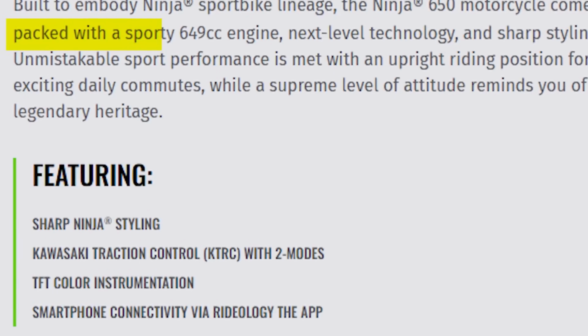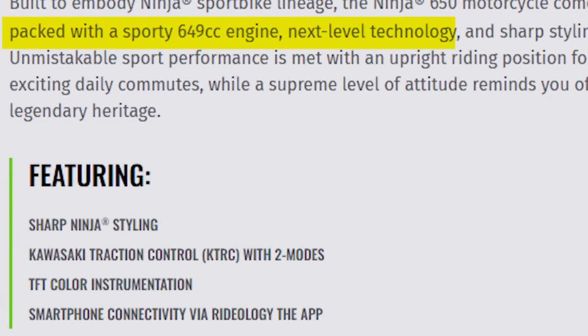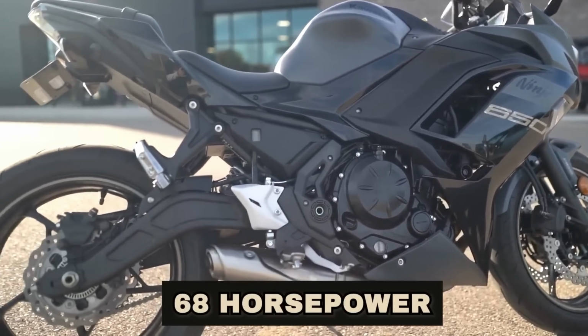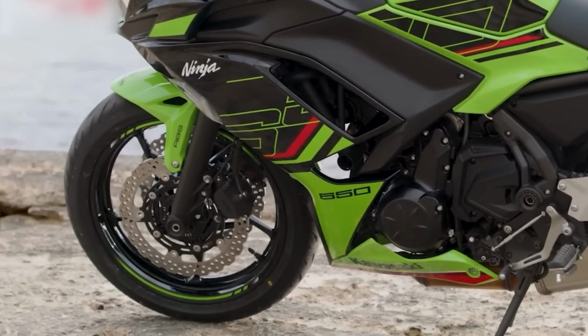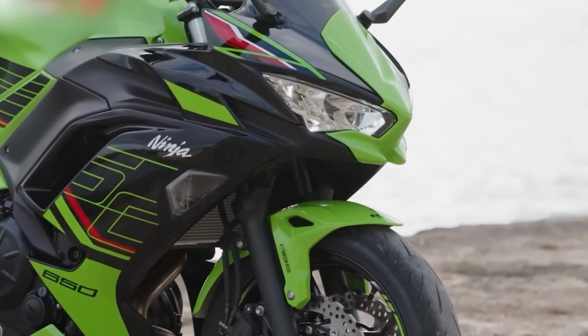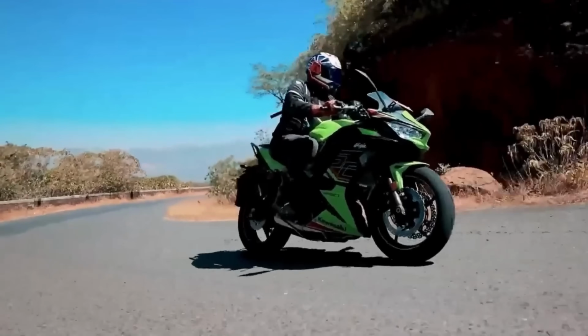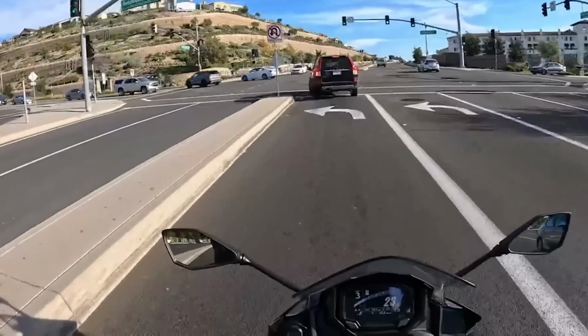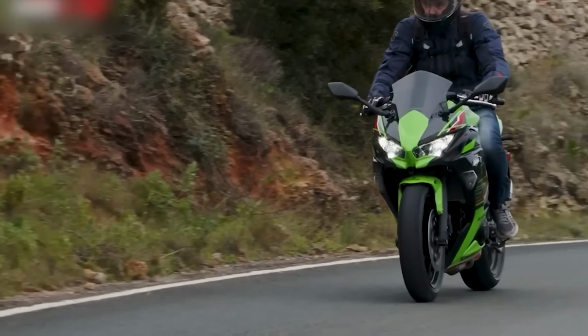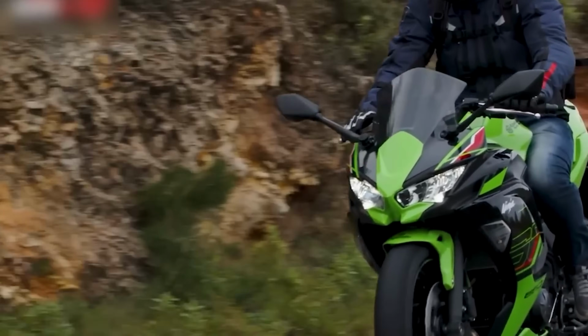A 649cc parallel twin engine powers the thing, pushing out a respectable 68 horsepower. On paper, that might not wow, but in practice, it's buttery smooth, surprisingly torquey, and satisfyingly linear from low revs to redline. Whether you're lane splitting through traffic or gunning it down a twisty back road, this engine feels like it was tuned for real riders, not just spec sheets.